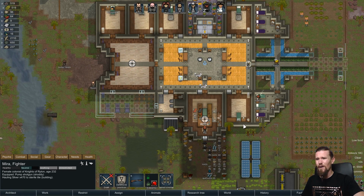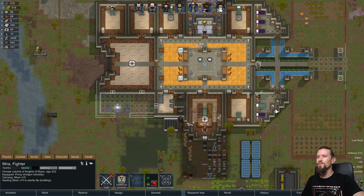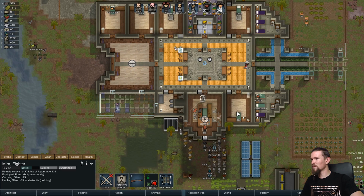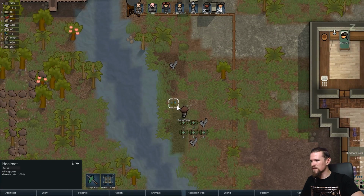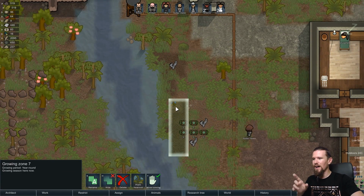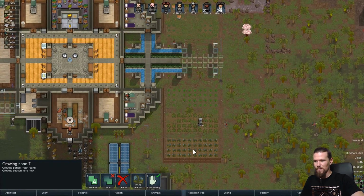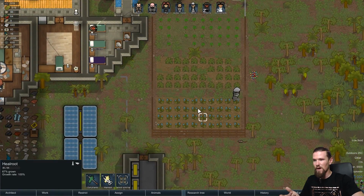Whoa, hang on, how much silver is it using? Oh no, okay, she's only bringing over 15. Right, she was going over to where there was a lot more. Oh wow, that looks different, the hero has changed its look. So, in between episodes, I have, wow, this is actually fully grown as well, perfect.